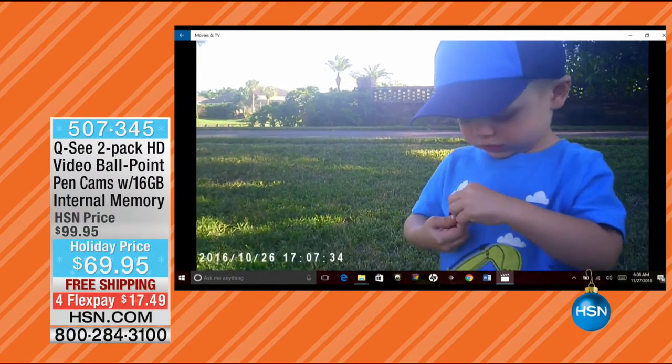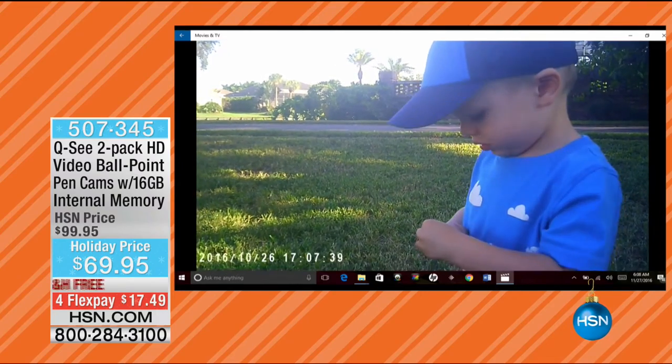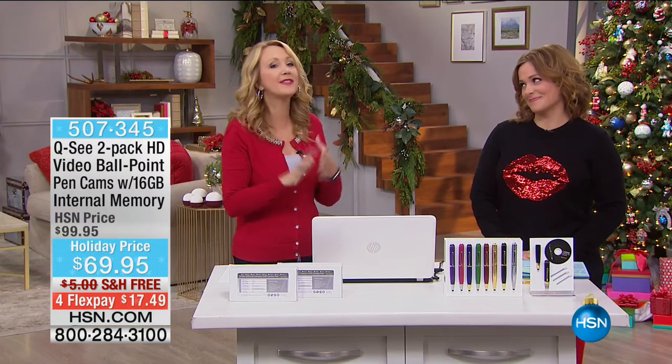How cute is that? But you know, if you held a camera. Oh, yeah, forget it. He would have stopped. He's not looking at us. He's not speaking at all. He seems to already be camera shy. I don't know what the deal is with that, but this is so much fun.